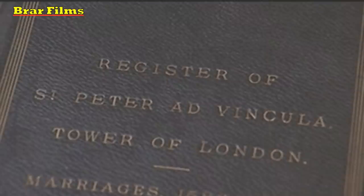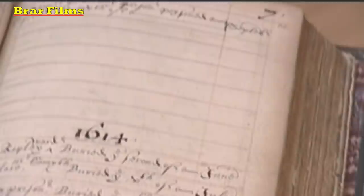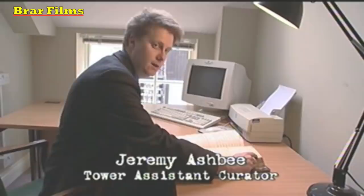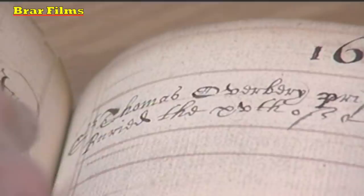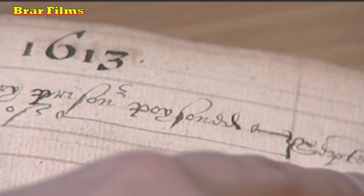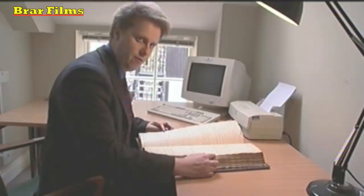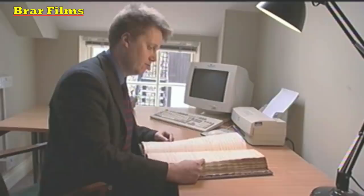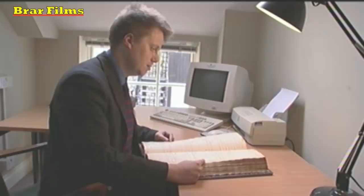It's all there in the tower's register of births, marriages, and deaths. In the year 1613, in the burial section, it says, "Sir Thomas Overbury, prisoner, poisoned, buried the 15th of September, 1613." Now that's very, very unusual in the register of St. Peter ad Vincula, in that most of the entries don't actually say how the person died. It really does prove once again that the register of births, marriages and deaths for the Tower of London really is not quite the same as a similar document for any other parish church in England.